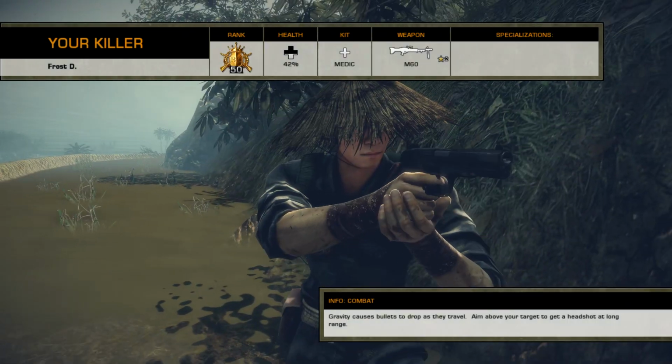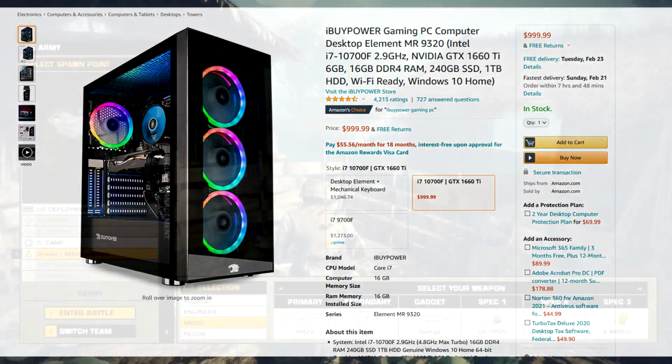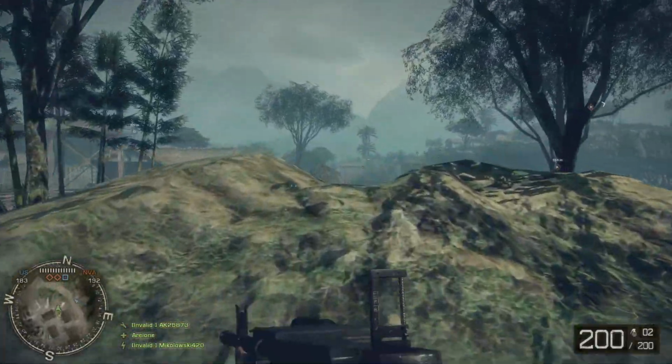But starting things off, the $1,000 iBUYPOWER gaming PC, the Element MR9320, is actually not that bad. Intel i7 10700 at 2.9 GHz, and then you have an NVIDIA GeForce GTX 1660 Ti 6GB in it, 16GB of DDR4 RAM, so that's pretty huge, 240GB SSD, and a 1TB hard drive. So all things considered, I think this is pretty decent, given the relevance and the price of everything else right now.